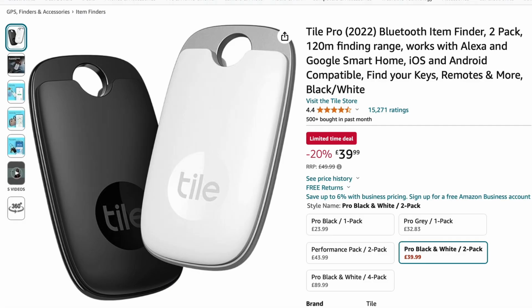Unless you lose your phone and that, and then, yeah, that's a bit rough. Yeah, if you lose everything, it's probably not a good idea. But if you are looking in the market for something, you have a bike or something, or maybe even a dog that you want to know where it is most of the time and you don't have line of sight, pick up some of these, decent.